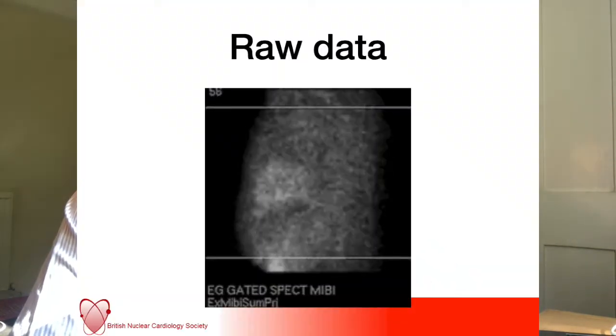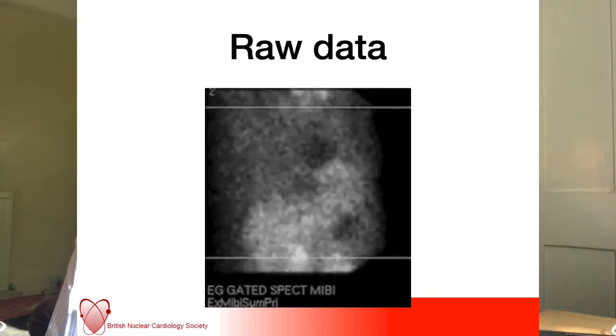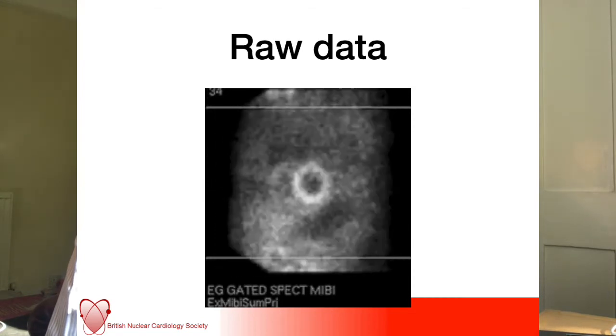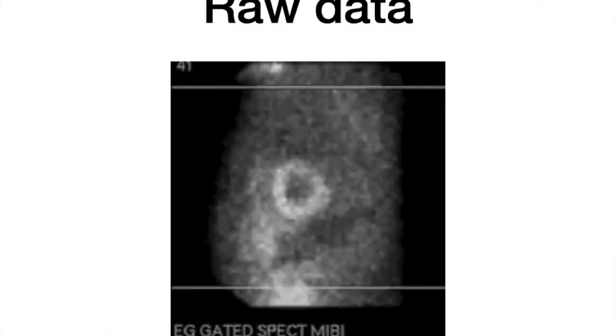This video clip shows essentially what the raw data looks like. There's the heart in the middle of the field of view. We can see the left ventricle and to a lesser extent the right ventricle. You see the liver, and this tracer is hepatobiliary excreted, and therefore you might see gallbladder excretion, and thereby the tracer might reflux back into the stomach.